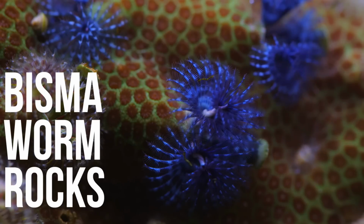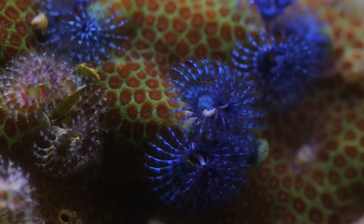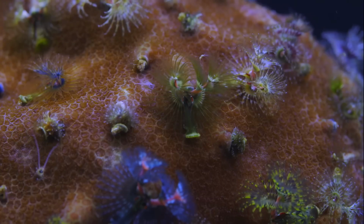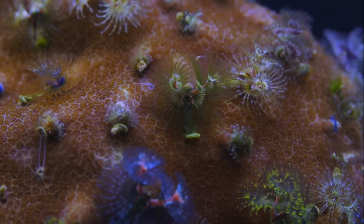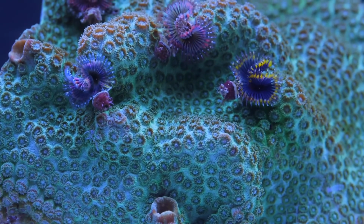Next is the BISMA worm rock. These feather duster worms are colorful and have excellent vision, probably because any motion that they detect sends them hiding in their coral host. The worms grow inside colonies of corals such as Porites and occasionally an oddball coral in its own right, Sophastria. As you can probably guess, they're filter feeders.